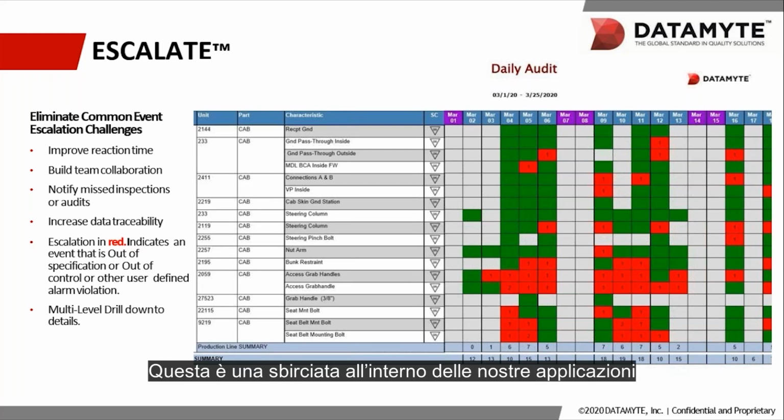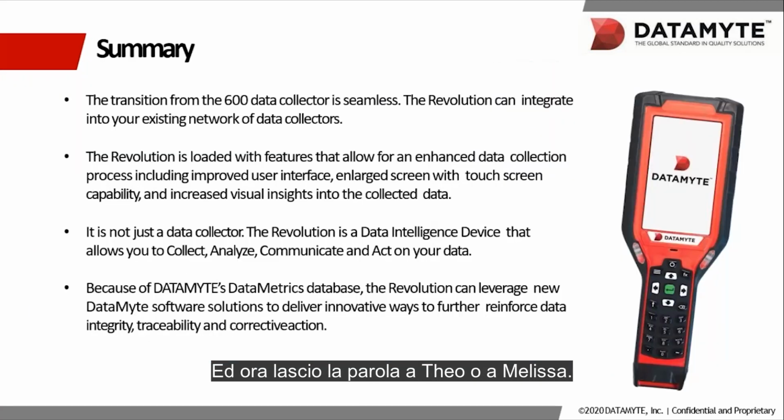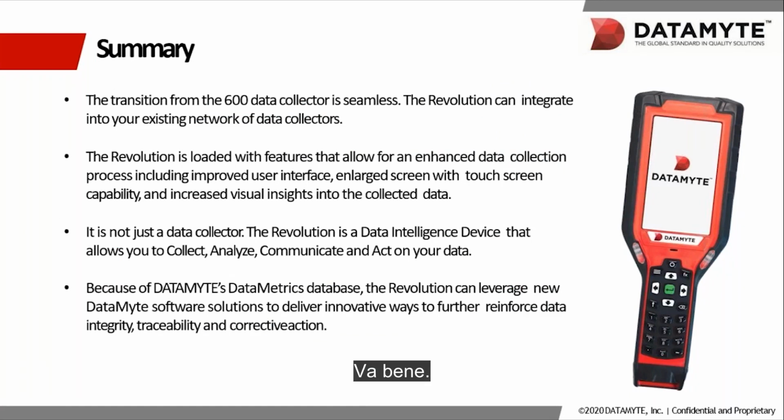So there is a sneak peek into our applications that are now in testing, and we hope to be able to bring them to you in the near future. Next slide, and I'll turn this back over to Theo or Melissa. That's okay.